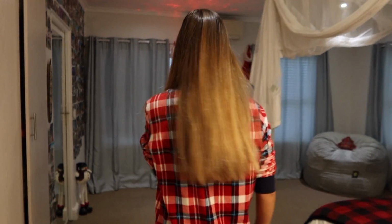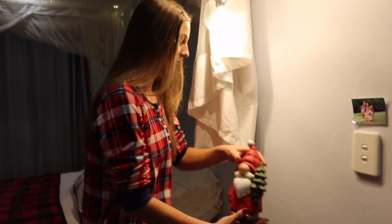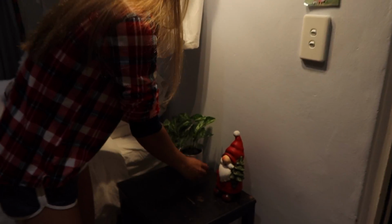Today I'm going to be showing you guys our Christmas themed room tour. So let's come in. First of all, as soon as you walk in, you see my nightstand over here. We got this from, I think, Mr. Price Home. It's a cute little gnome for decoration. And then Kelty also got me this plant. I think it's from Target. Is it $5? Good deal for this. So yeah, this is my bedstand area.